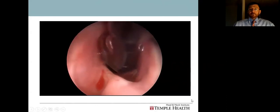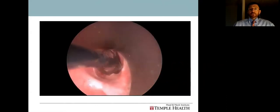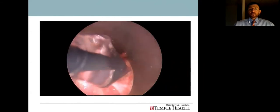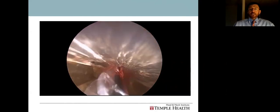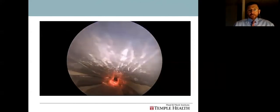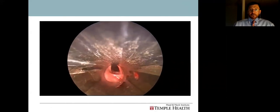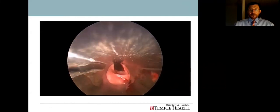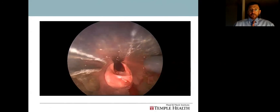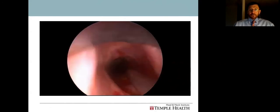So after I have lasered, I'll dilate. This is the balloon. There are a couple of different ones on the market. There's rigid and semi-rigid. I wind up using the rigid most of the time. And there you go. So after laser, steroid injection and dilation, looks beautiful, right?